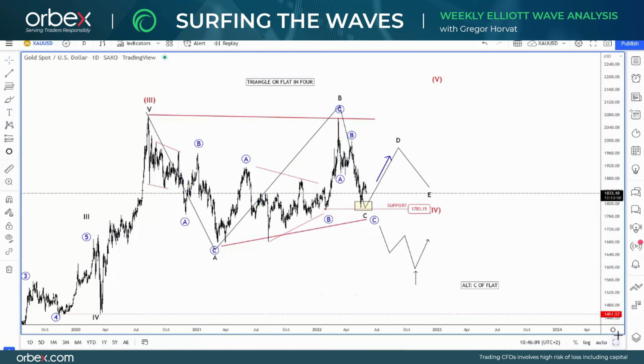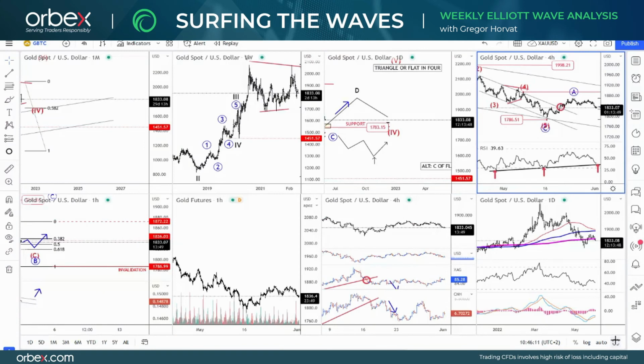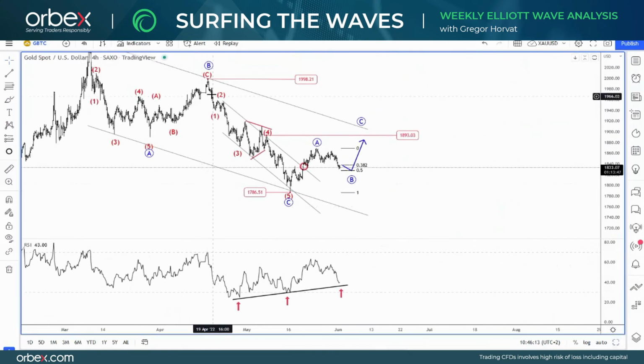So looking at the 4-hour chart, I really love this development so far. Notice that we had these 5 waves down, bottoming just slightly below 1800, and then market rallied above this trend line resistance. So this is the first leg of a 3-wave recovery that I think can be underway back towards this 1900 level. Also watch out this RSI divergence line.